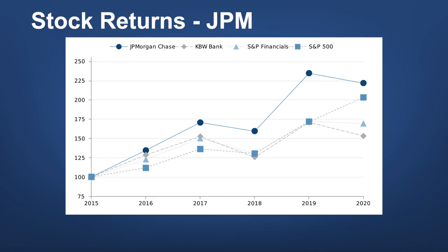When we think of performance, stock returns are usually the first thing that comes to mind. I invest $100 in JP Morgan common stock on December 31st, 2015. JP Morgan is a publicly traded bank, so I can buy this stock on E-Trade or some other trading platform. Assuming that I hold the stock and reinvest the dividends, then 5 years later, I could sell the stock for $225. Since the bank has performed well, its stock has appreciated in value.